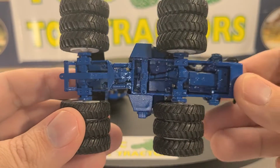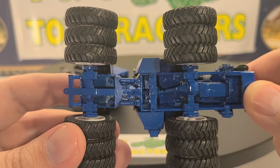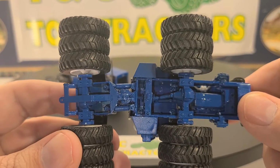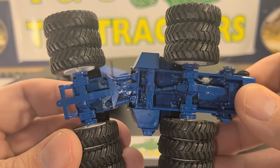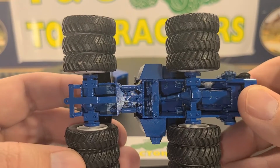Very, very nicely detailed, highly detailed underneath, where you can actually make out the differentials. You can make out the drop box, the U-joints on the shafts and everything. It articulates just like it should. You got your drawbar hitch that looks just like it should.